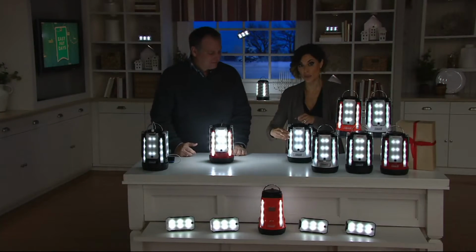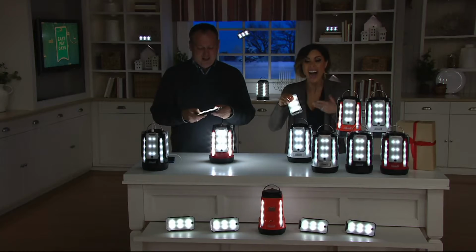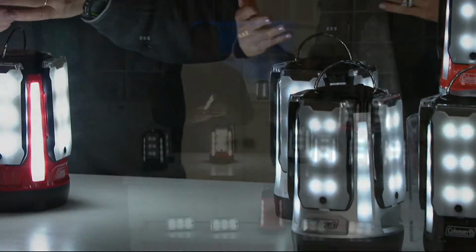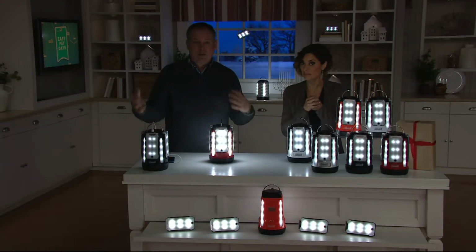Steve and I have changed dirty diapers by this light. One of us actually has to wipe the hiney, the other one's shining the light on them. I mean, whatever you want to do, it is a gift that keeps on giving, whether you need it for outside activities or storm activities. Yeah, it can be fun, it can be necessity, it can be so many different things.